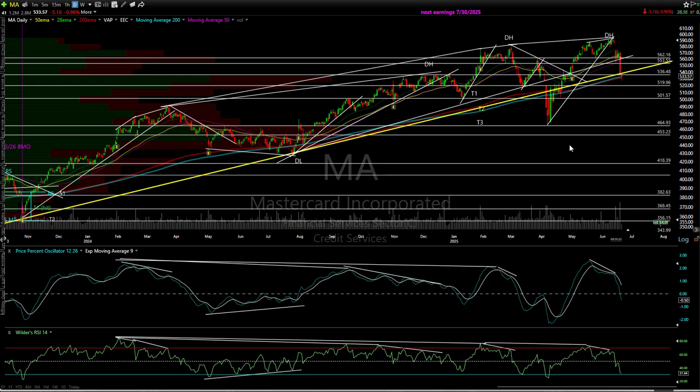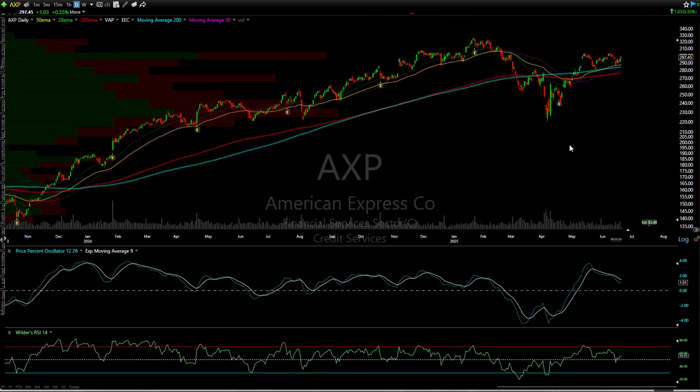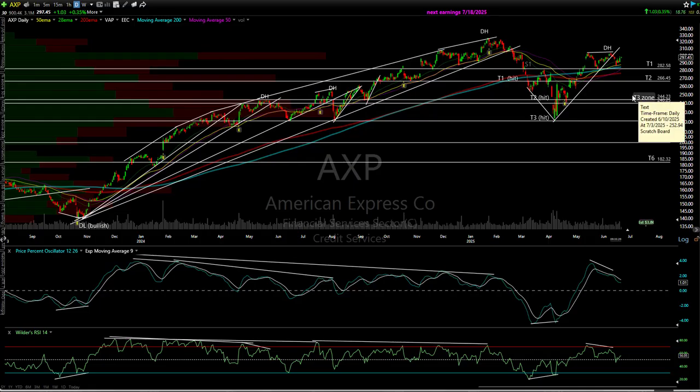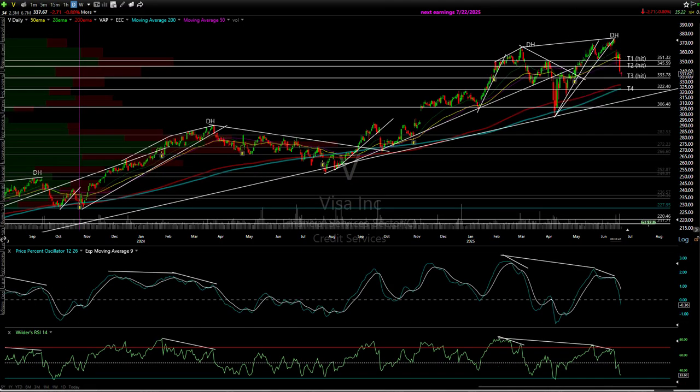Let me get to the next one here. Let's do AXP. You want to go to the longer term targets. AXP hasn't really bounced. It hit the 200s bounce right there and bounced off that almost at T1 level. Instead of booking profits, what you can do, like on a Visa, is lower your stops down pretty tight, or even very tight, and let it run just in case you don't get that bounce.